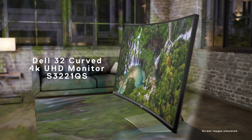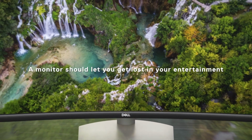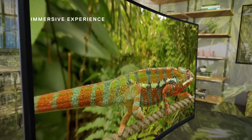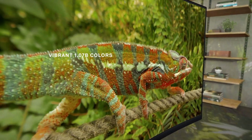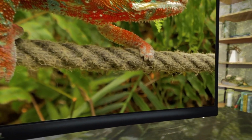It comes with a stunning 4K VA panel to match, which looks great and delivers colors that we found to be accurate and rich, as well as crisp and detailed image quality. Because of the 1800R curvature, even after hours of use, there's no eye strain. And to make it an even better proposition, it's got some great features as well.